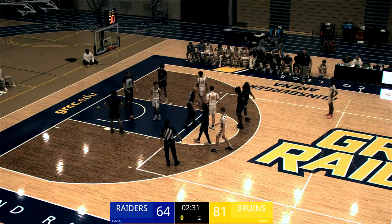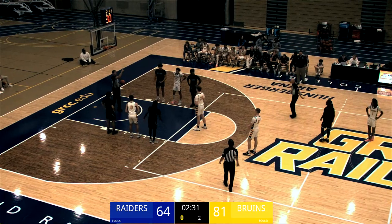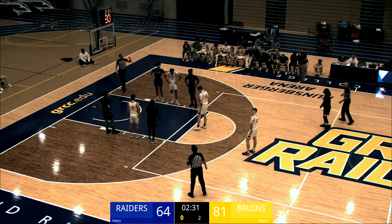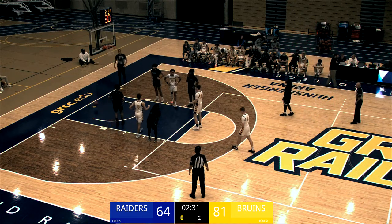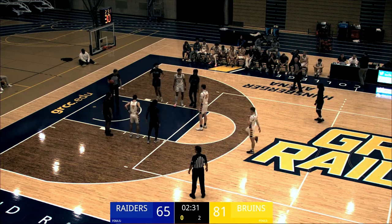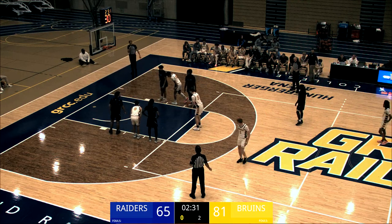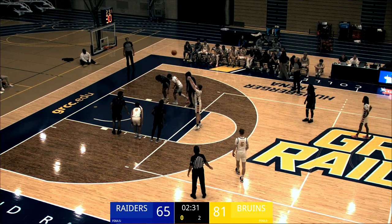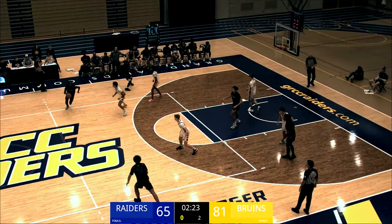So Moore with his third at the free throw line will be Enos. First one's good. Second one is no good. For the day, Raiders are 5 of 11 from the free throw line. Kellogg is 9 of 15.